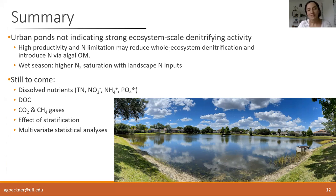We still have data to analyze from this last sampling, including the dissolved nutrients I talked about, dissolved organic carbon, and carbon greenhouse gases that we collected from the same depths. We want to look more at the effect of stratification, and we'd like to turn those univariate relationships that I've shown here into a multivariate statistical analysis.